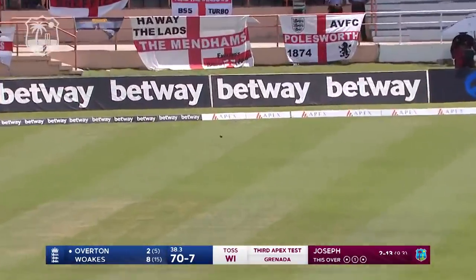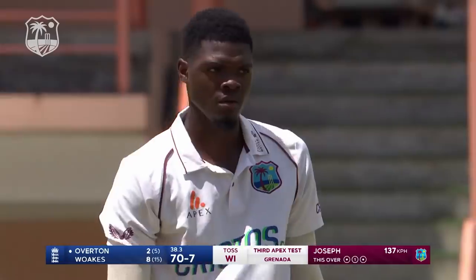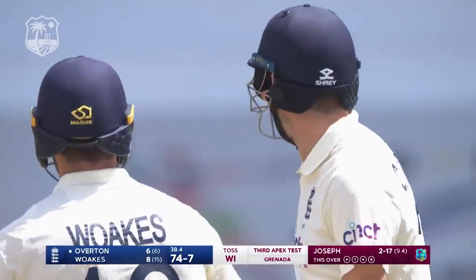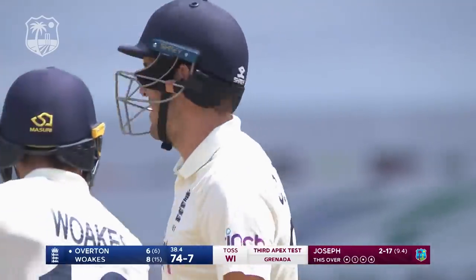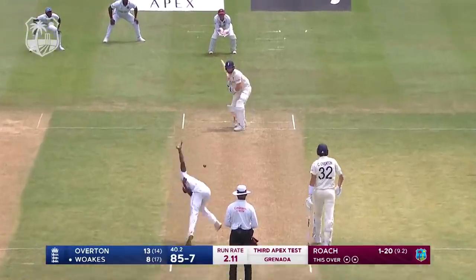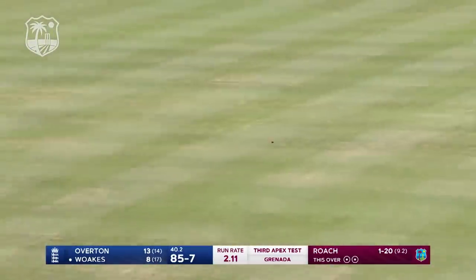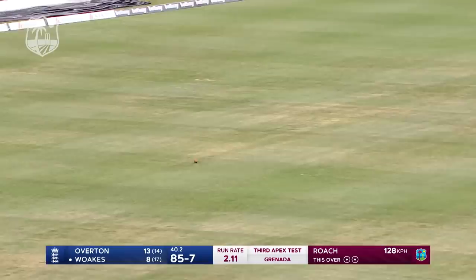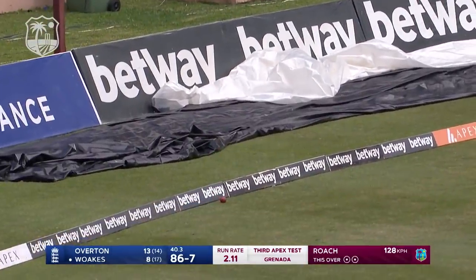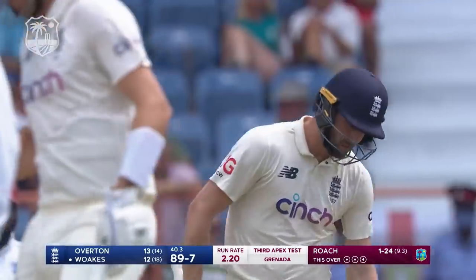Well, that one has gone over the top, so they brought the third man into the ring. That was for Woakes that he was placed down there, but now it's Overton who is giving that a bit of up and over. Nicely played. Chris Woakes has pinged a couple through the covers, one off front foot, another off back.